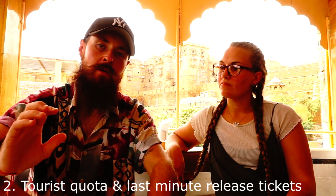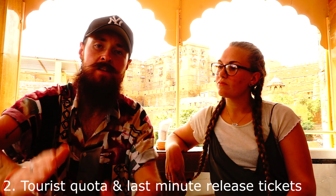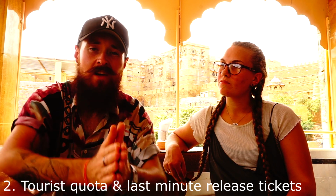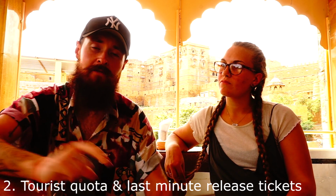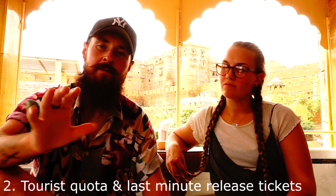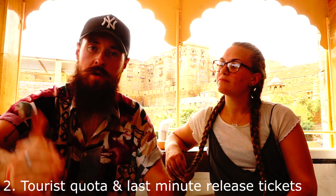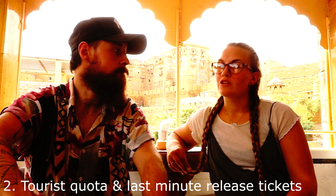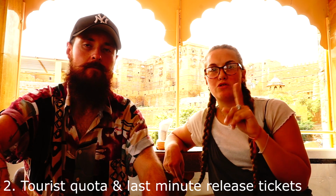Another option, you can book a tourist quota ticket. Now there are certain seats reserved just for tourists. The same, there are certain seats reserved just for women. So with the tourist quota, you have to go in person. You can go to any major railway station and they'll be able to book the tickets for you, providing that there still are some tickets. You do need to take your passport with you to do that though, so bear that in mind if you do go to the train station.